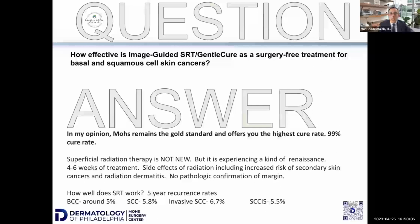Somebody asked in the chat, is image-guided SRT or superficial radiation as a surgery-free treatment effective for basal and squamous cell carcinoma? This is becoming increasingly common and almost having a resurgence. In my opinion, Mohs surgery remains the gold standard and offers you the highest cure rate for these skin cancers. Superficial radiation is out there and more people are offering, but it's not new.